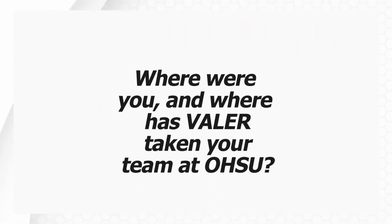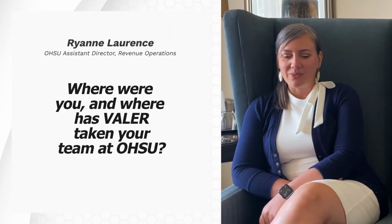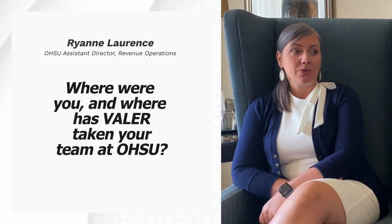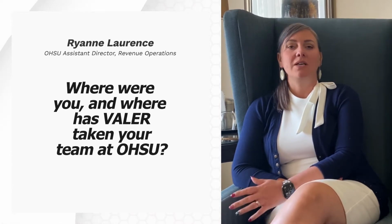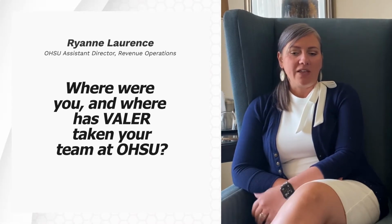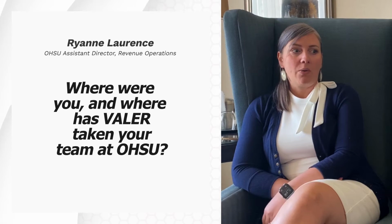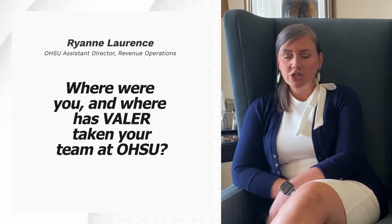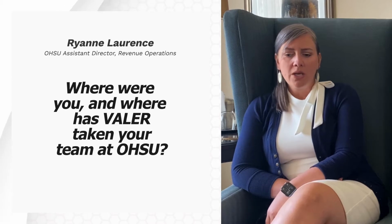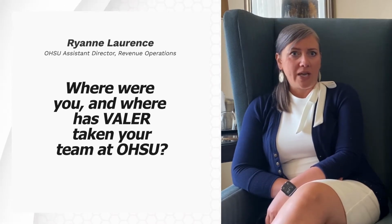Okay. When I started with OHSU, they had certainly done quite a bit of work to try to scope their work queues to be as efficient as possible, making sure that everything that came into their workflow actually needed authorization work and/or benefit review. So I really feel like we had gotten to a place where we could be as efficient as we could.